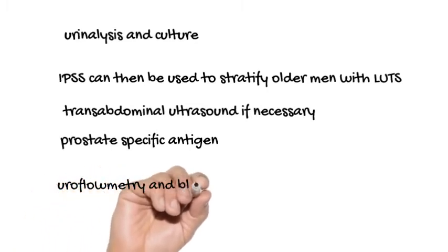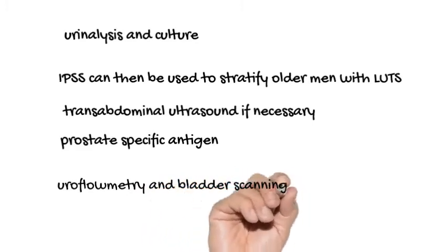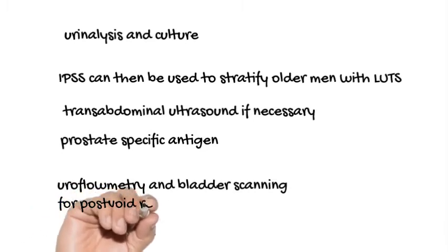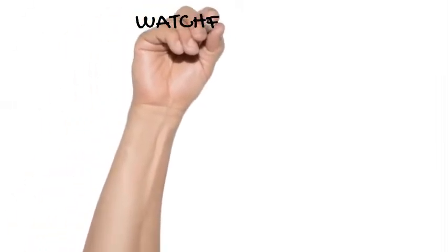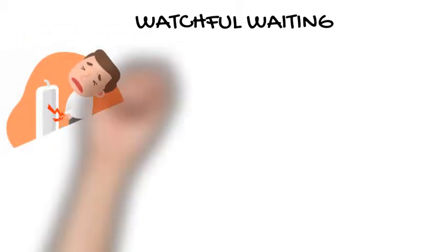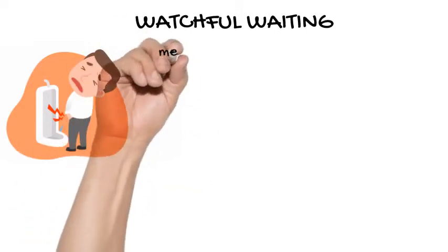In the specialist setting, uroflowmetry and bladder scanning for post-void residual volume may be helpful to further evaluate LUTS. Both may indicate bladder dysfunction or significant bladder outlet obstruction. Watchful waiting. Men without bothersome symptoms are suitable for watchful waiting and monitoring, particularly as the side effects of some of the treatments may outweigh the benefits.